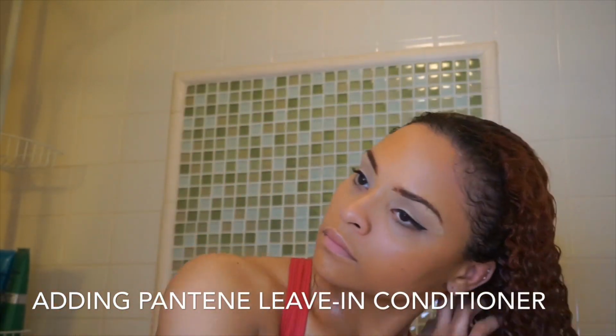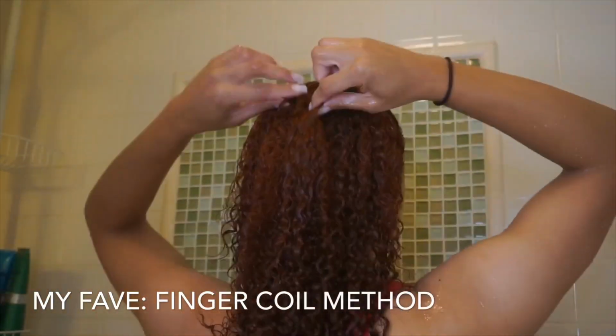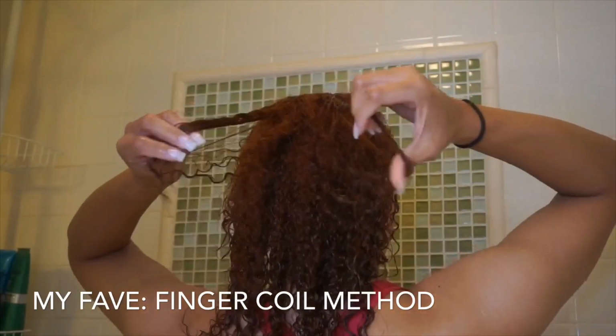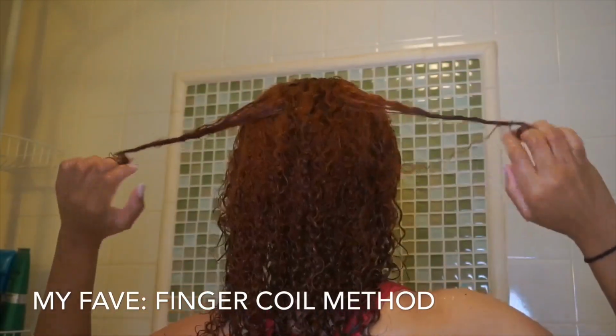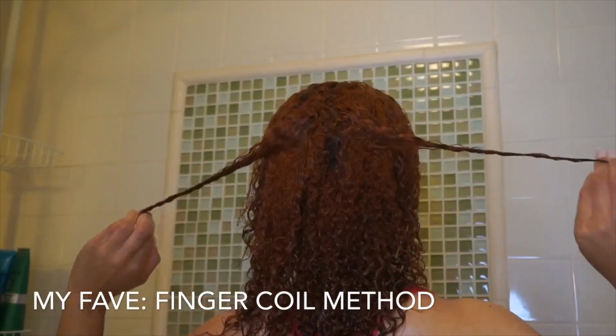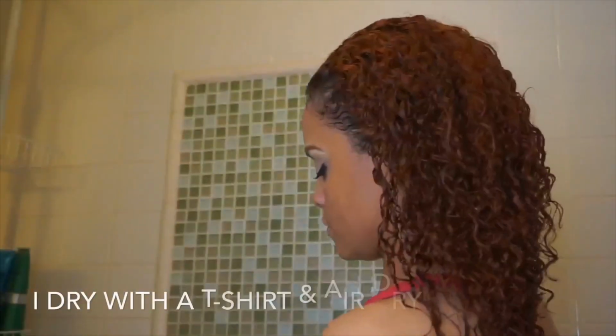So I did almost forget to mention that I like to use the Pantene moisturizing conditioner as a leave-in conditioner, and then I finger coil my hair, wrap it up in a t-shirt, and then let my hair air dry. That is pretty much it for my wash day routine and how I get pretty curls in my hair after washing and keeping my hair nice and healthy and moisturized.